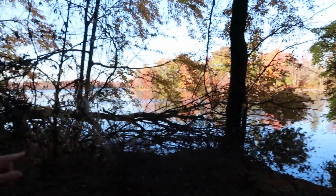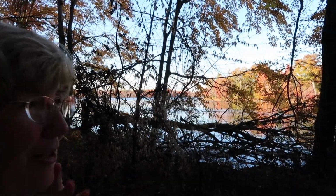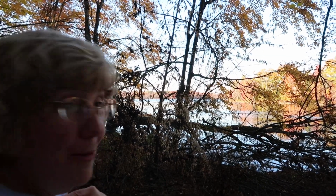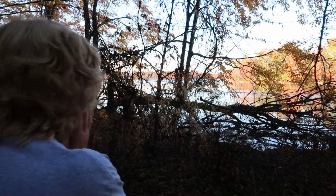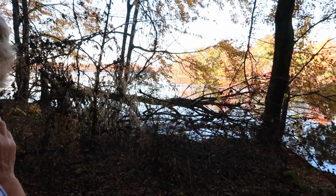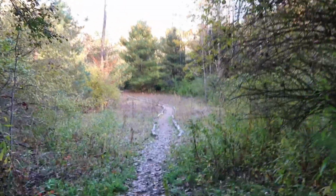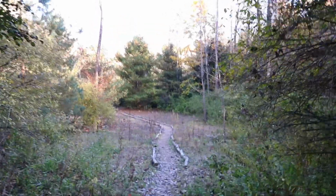Oh. What is that? A heron. Oh my gosh, that's a great heron. Wow, we were so close to him. Yeah, we were. Sorry, heron. Oh, wow, cool. This is one of the really pretty spots I was telling you about. Oh, we love it.